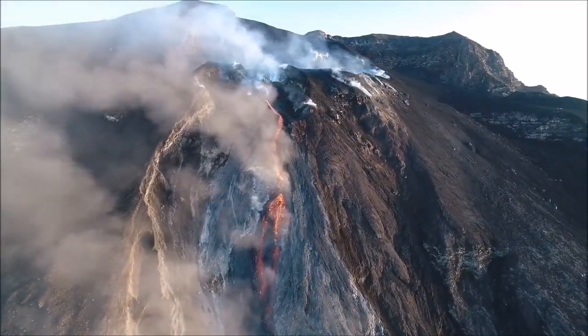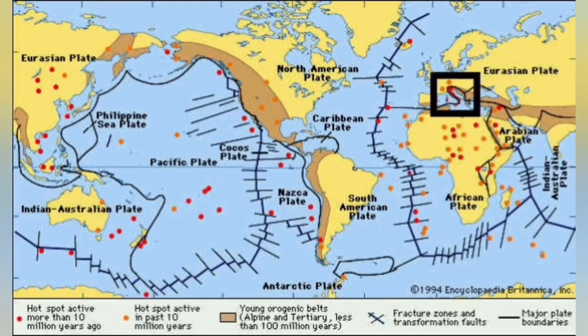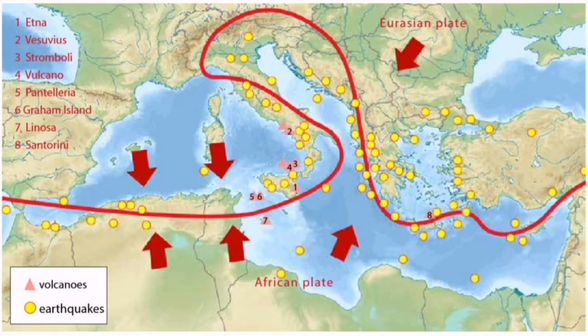This is a valley, actually. It is a canyon, like the one we see in the Sciara volcano. This is a tectonic map up on the wall. Then we zoom in on this Mediterranean area.